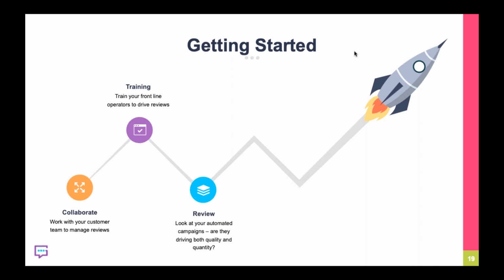One more tip for the marketing guys, a little bit of a warning shot across the bows. I would encourage you all to look at automated marketing campaigns. Are they actually driving quality and quantity, or are they driving bad reviews? Without going into too much detail, we've seen clients who are self-destructing, committing review suicide, because their automated campaigns aren't as thought out as they should be. It's just a tip, just give it some thought.